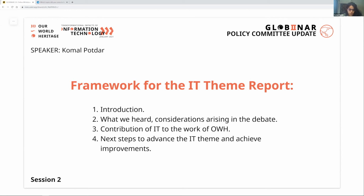This comprises the introduction, which includes context, goals, and methodology, what we have heard over this time, and considerations amongst these debates, which will be included in the recommendations. It covers how the contribution of IT to the work of our World Heritage is envisaged, how the results of this theme are incorporated in the working of our World Heritage, where training and capacity building can be designed, and how the guidance can be improved for World Heritage conservation. And the next steps for this IT team are to achieve improvements such as recommendations organized by audience, which today includes site managers, state parties, and UNESCO, with the larger aim being recommendations for amendment of the World Heritage operational guidelines. Next one, please.